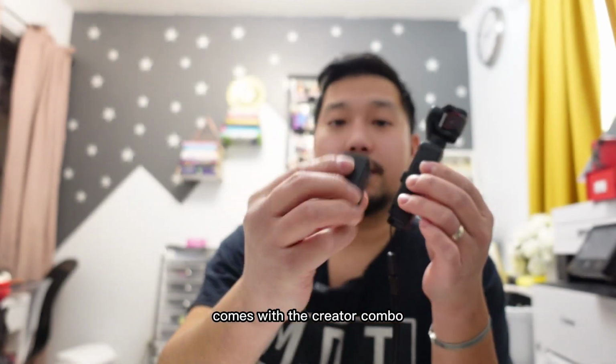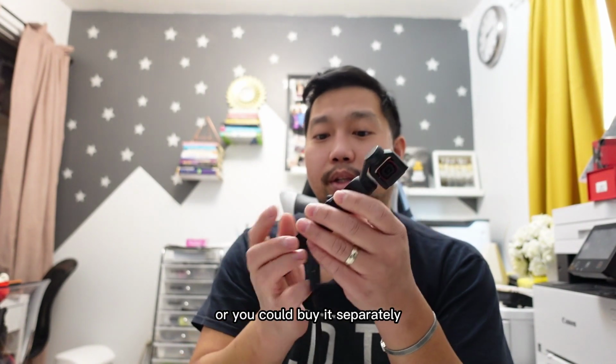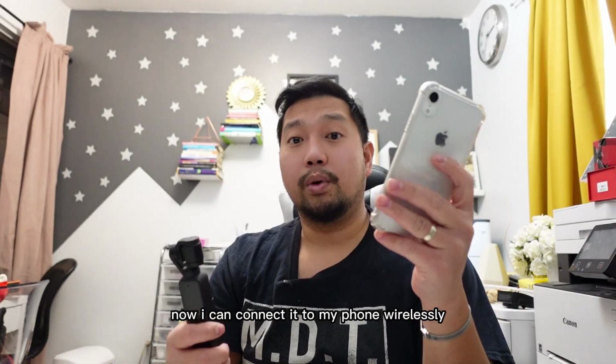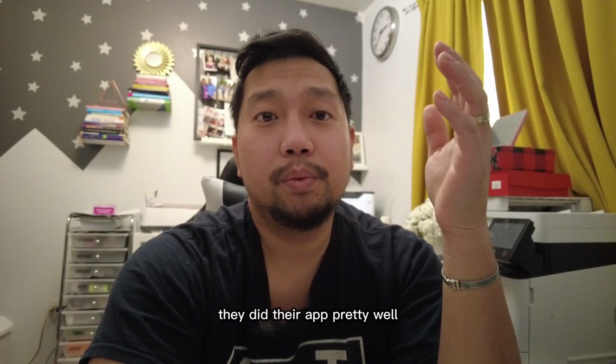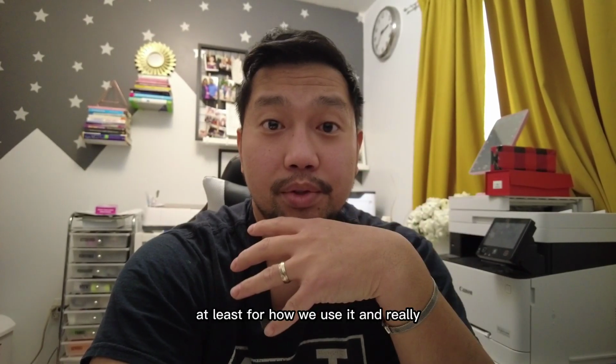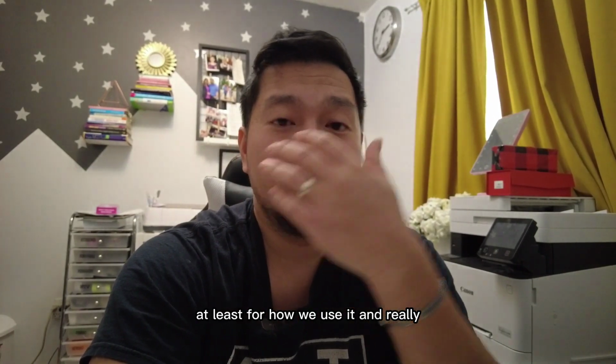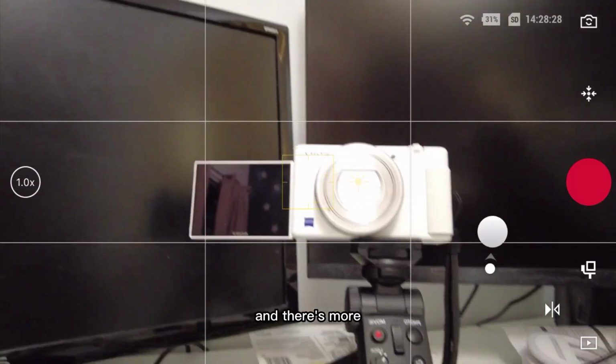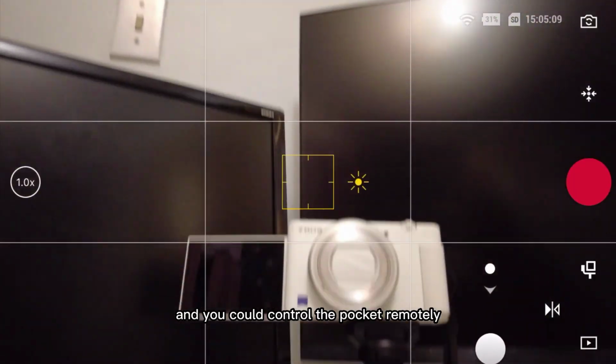It comes with the creator combo, or you could buy it separately. And the good thing about that is now I can connect it to my phone wirelessly. They did their app pretty well, at least for how we use it. And really you get most of the similar controls that you can do on the screen, and there's more. And you could control the Pocket remotely.